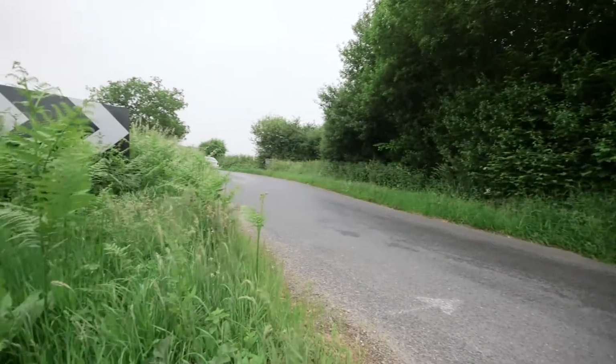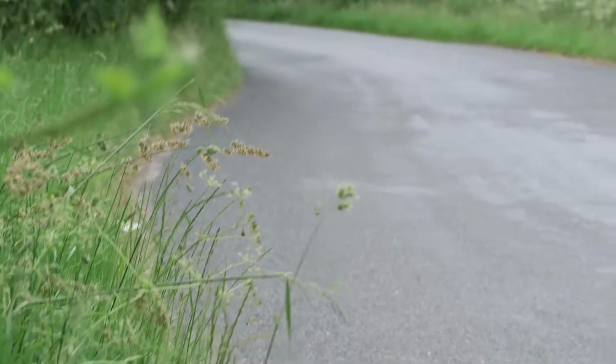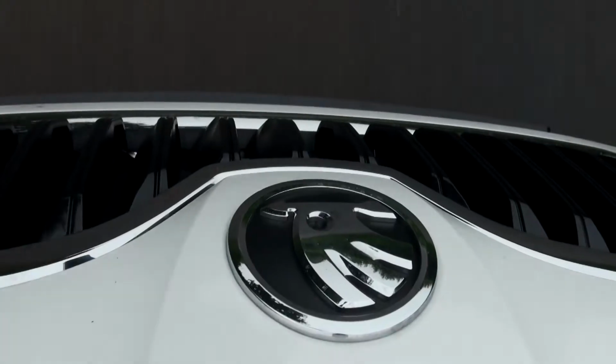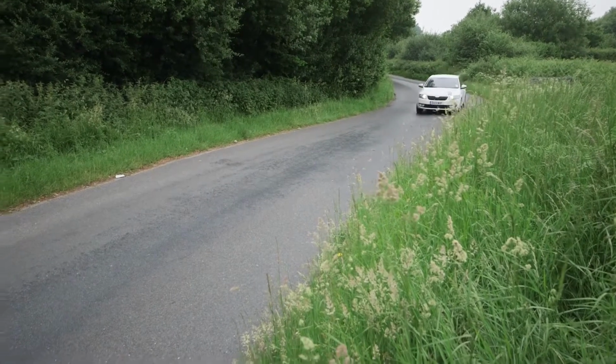Now you probably know that Skoda is part of the giant Volkswagen group, and that underneath this new Octavia is actually the latest Mark 7 Volkswagen Golf. But that's a good thing, as it gives Skoda access to a range of very impressive engines. The car I'm driving today is the best seller of the range, the 105 brake horsepower 1.6 diesel.